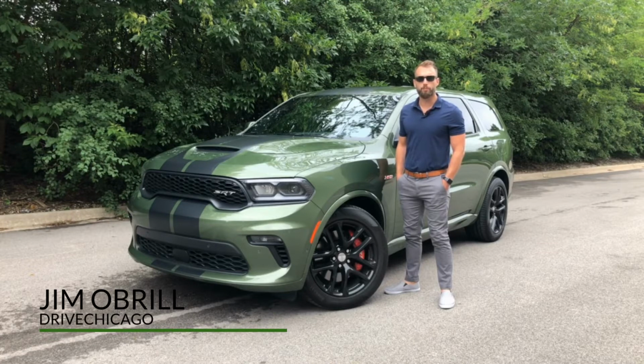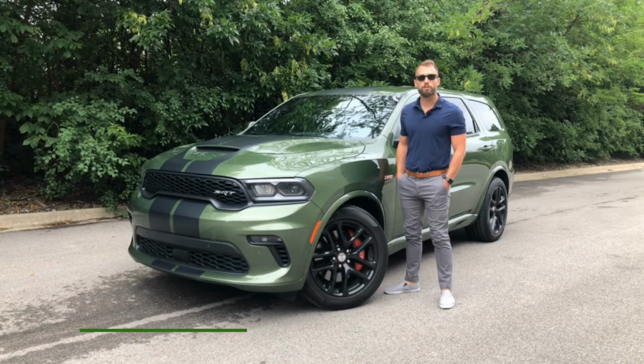Today we're taking a look at a performance-oriented family hauler, the 2021 Dodge Durango SRT. This model comes equipped with a 392 cubic inch HEMI V8 that delivers 475 horsepower and has a 0 to 60 time estimate of 4.4 seconds. This one surely will get the kids to school on time.